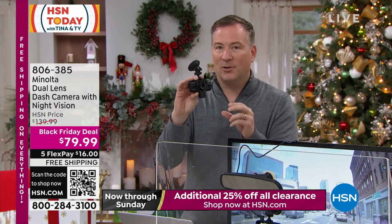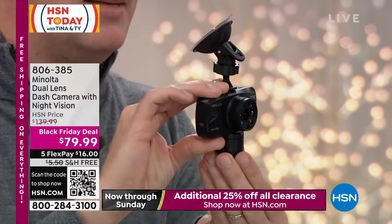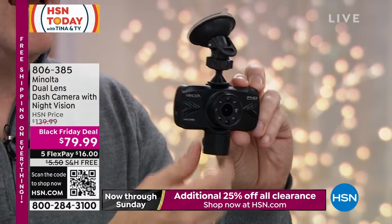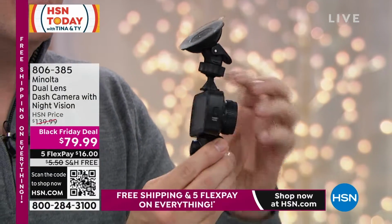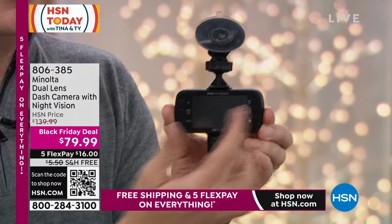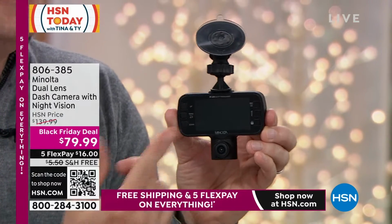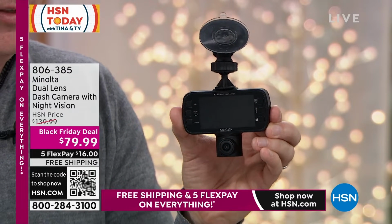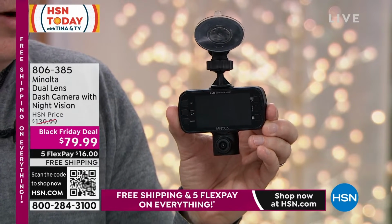It has a gyro sensor in there, so it can detect if somebody slams on your brakes or hits you, it's gonna lock down that 3 to 5 minute video clip so you have it to show whoever needs to see it, the police, the insurance company, or whomever. But then you also have that large display on the backside where when that police officer shows up, you can show them in real time in just a few seconds exactly what happened while you're on the road.